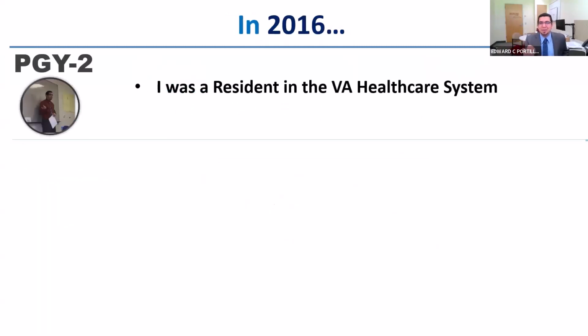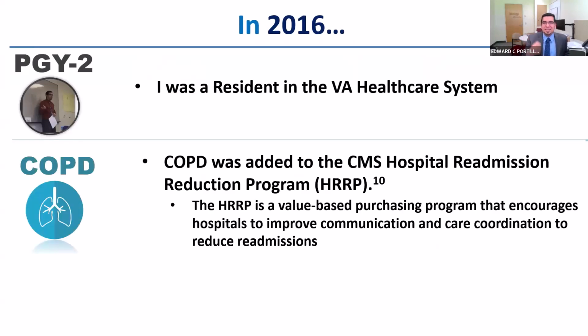So 2016, I was a resident in the VA, and I know with dissemination science, we always think about what are some of these external factors that can affect scale up, implementation, motivating factors for our work. And there certainly was one in 2016. That was the year COPD was added to the Hospital Readmission Reduction Program for CMS. So for the first time, health systems were being financially penalized when a patient was readmitted with a COPD exacerbation. We were now tying the funding to the disease post-discharge, the disease progression. That was a big deal.